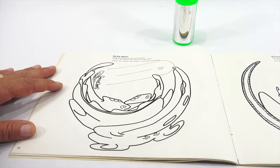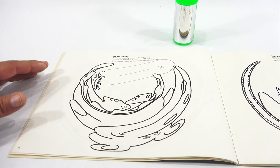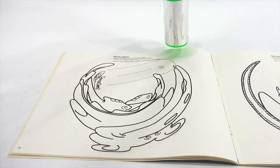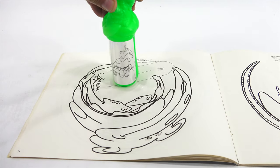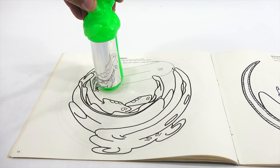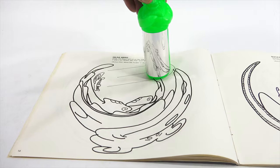Hilda Hippo. Hilda the Hippo will sit on the chair. If she's not careful, the chair won't be there. Move Foudini in the direction. Thank you, Foudini. Thank you for your knowledge. Yep. There she is. She's sitting. Not sitting. Not sitting. Sitting. Something's happening.